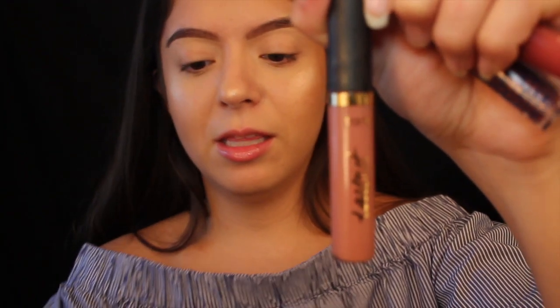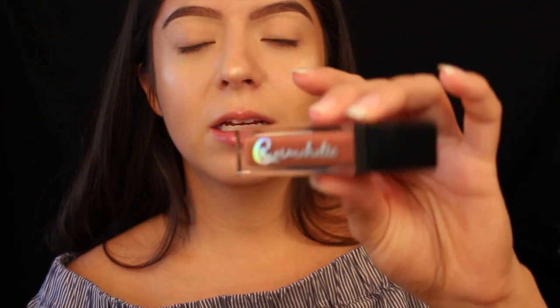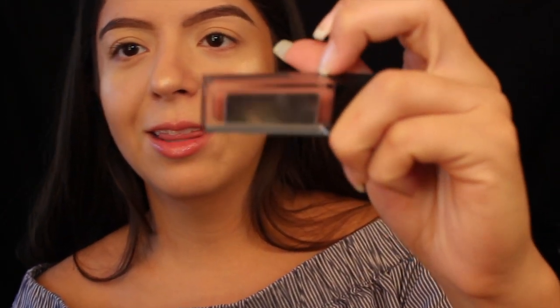Anastasia liquid lipstick. I thought they were really too drying. Tarte lip paint, another Tarte, which I love these colors. The 5-piece color pop, so cute. Cosmoholic, which comes with like a little mirror. Stila NYX lip creams, which when I first started buying makeup, I lived off of NYX because NYX is so affordable.